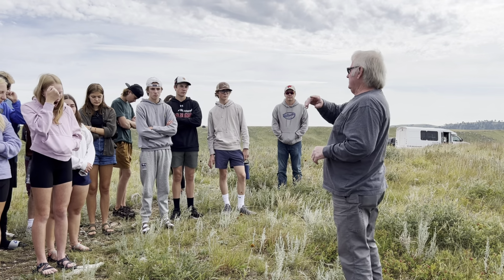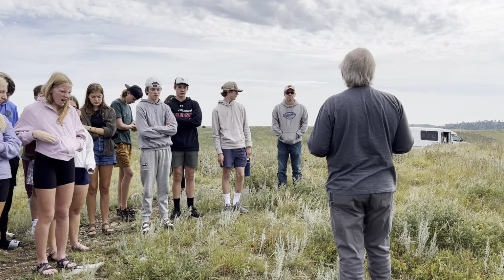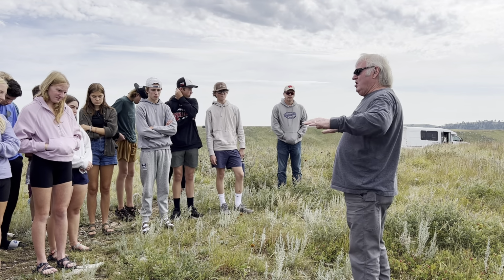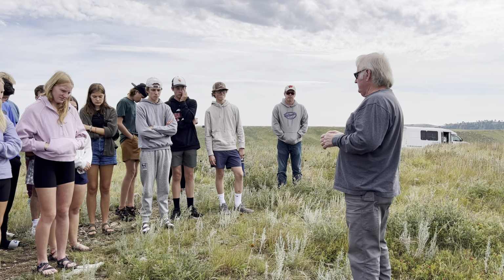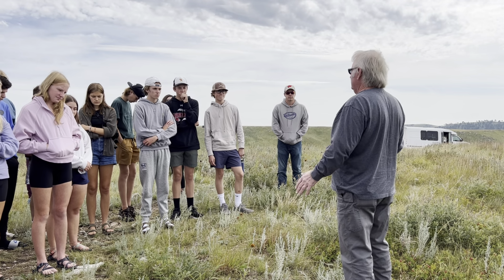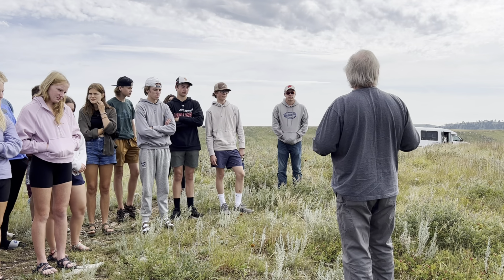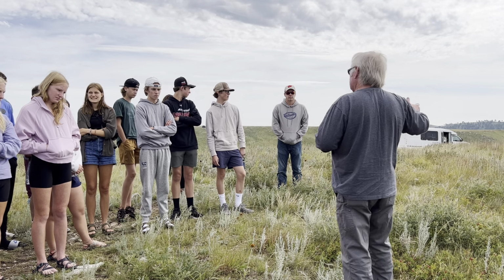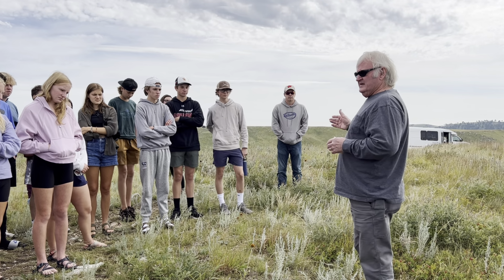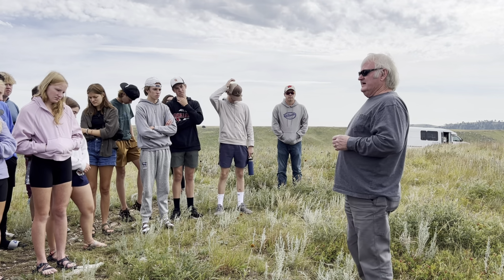It goes completely around the hill. Some places it's very narrow. Some places it's a very broad valley. Up around Spearfish, over to Sundance, it's several miles wide. We're about 200, 230 million years when we get into that formation.